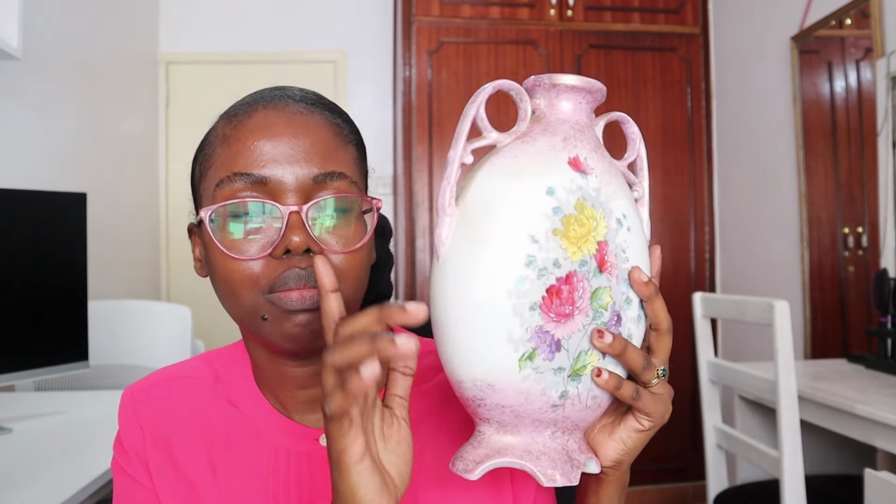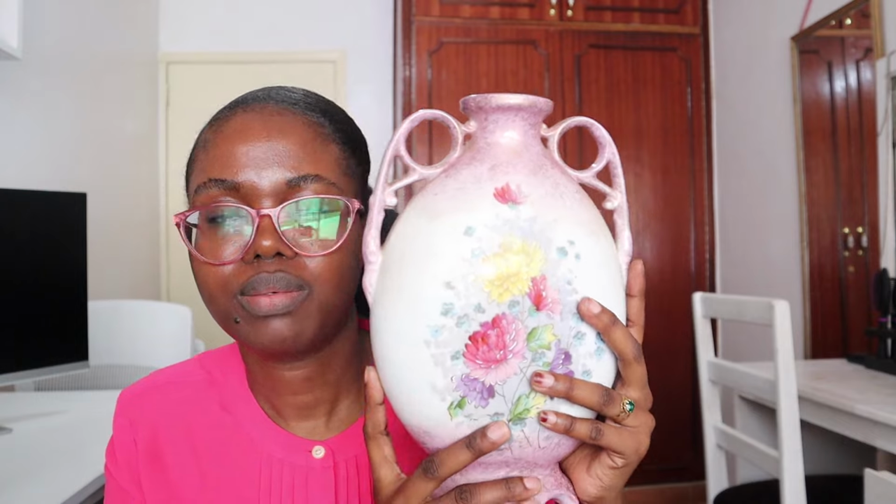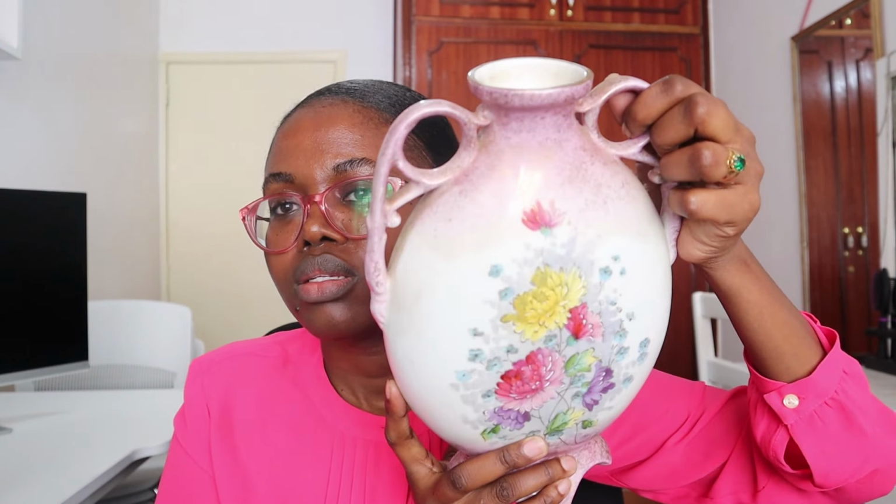Am I planning to spray paint it? Definitely, probably white. Yes, this one will be white, so I'll spray paint it, or I'll paint it. I think I'll paint it so that it has texture, but we are going to do a DIY with you guys. So this one was 800 shillings.